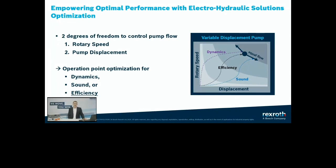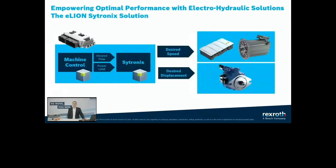And this is a question you have to answer not only once, but in every millisecond of the operation. So we have implemented an optimization algorithm in a software solution package. What we are providing as a complete solution, you can see here on this slide. We have our control unit. On this control unit, we could have the complete machine control, asking for a certain flow and giving a certain power limit. And then we have the Sitronics software package. This package optimizes the pump and motor operation for the best efficiency, if this is what you want, or it optimizes for the best sound behavior or the best dynamics. This is all included in our Sitronics package.